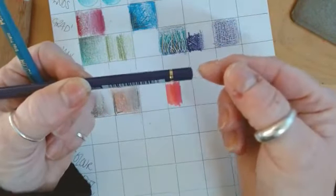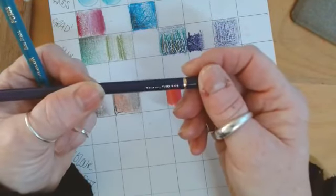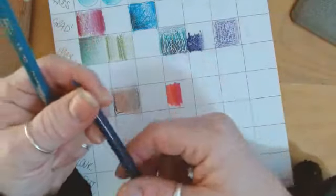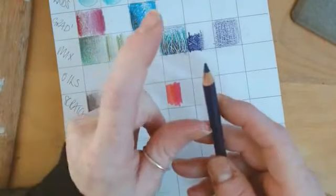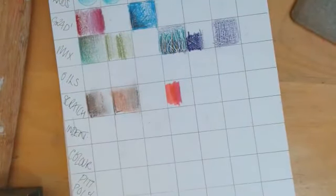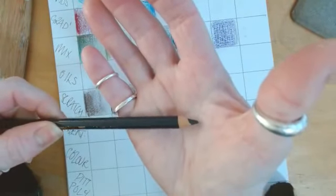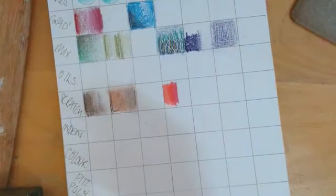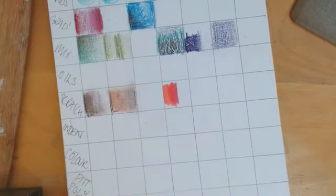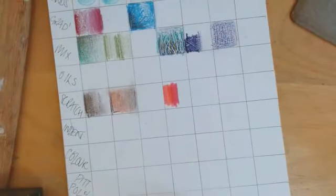Now, you can tell the difference between these and the Faber-Castell watercolour because the watercolour are hexagon and these are round. So let's look. Right, okay, you can sharpen these to a very big point. You should never sharpen Prismas to a long point, you should always sharpen them to a small point. And your Faber-Castells, you can go forever with them. You can go really long. In fact, that's longer than a Prisma should be, because they break because of the wax in them.